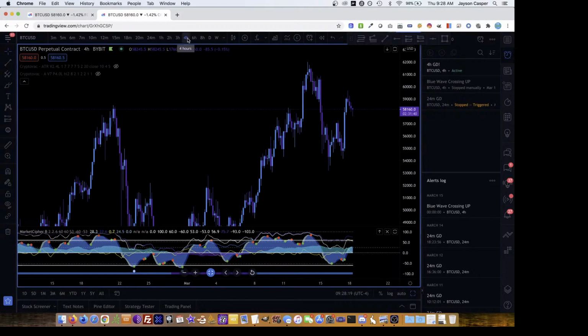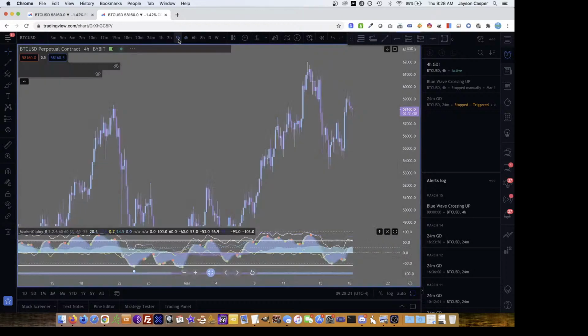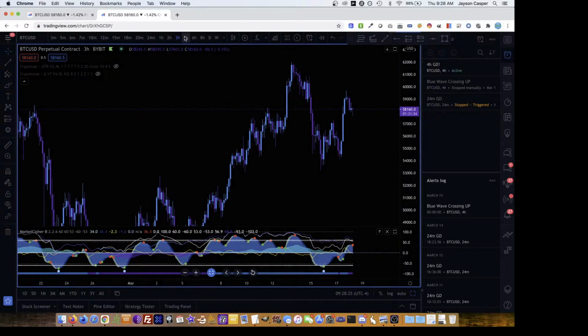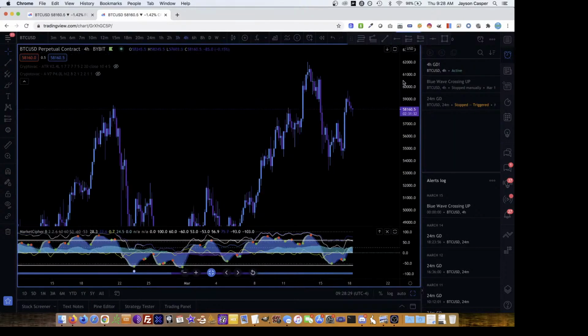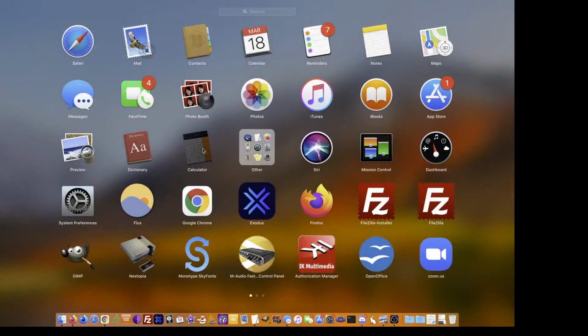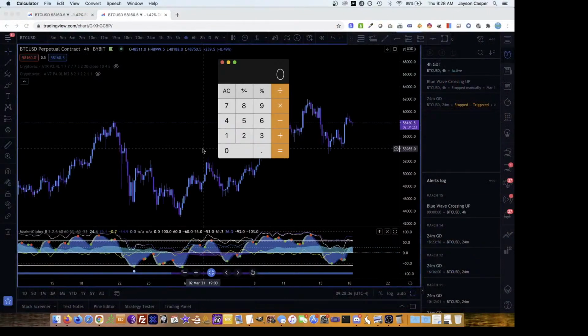It could be the 6-hour, it could be the 4-hour, it could be the 3-hour. And then what you're going to do is take the number of minutes that are in that time frame and divide it by 10. So if we're on the 4-hour, let me pull up my handy dandy calculator, y'all. Let me pull up my calculator and we're going to do some math.